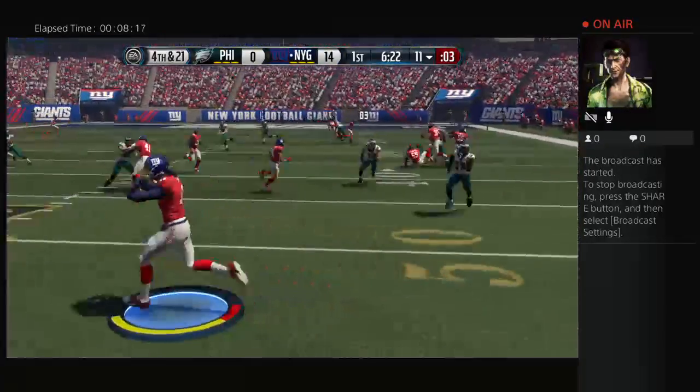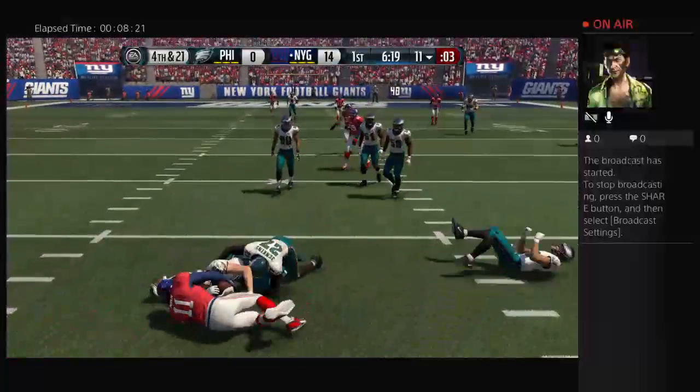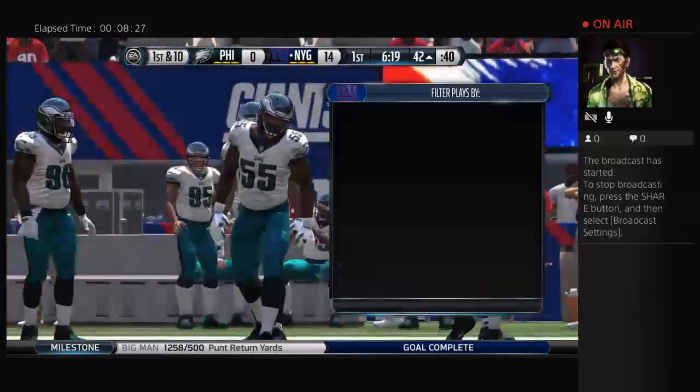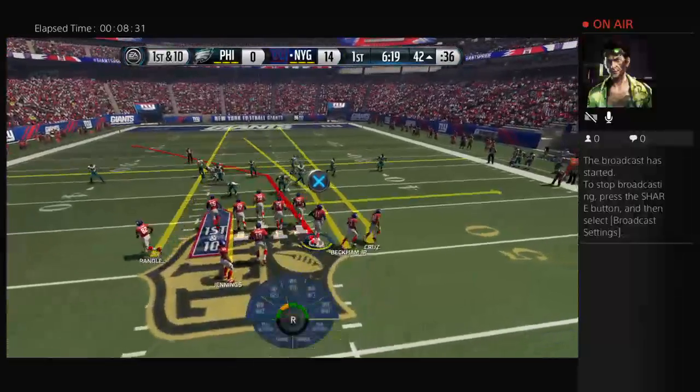He's going to challenge the punt covering. And he's brought down right at the 42. The Giants love this type of play. Of course, everybody would. When you get a good punt return, that's what you want. And, of course, it helps when you have an explosive punt returner back there.